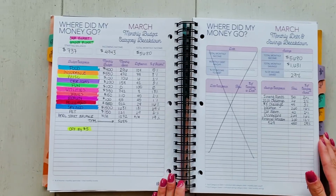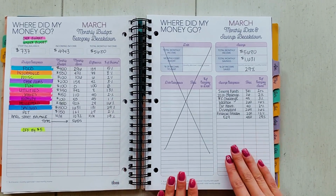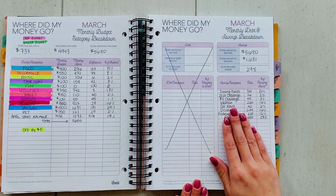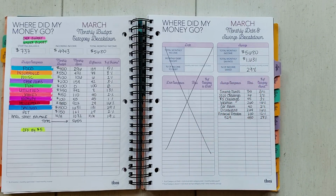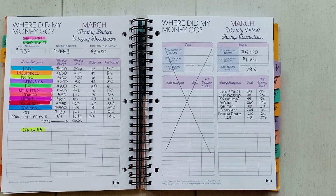So the next one that I want to talk about very quickly is my monthly debt and savings breakdown. So most of you guys know I'm debt free. So it's really important not to know just how much debt or how much savings you are paying off or contributing. You want to know the specifics because this is going to be the worksheet that tells you if your spending is aligning with your financial goals.